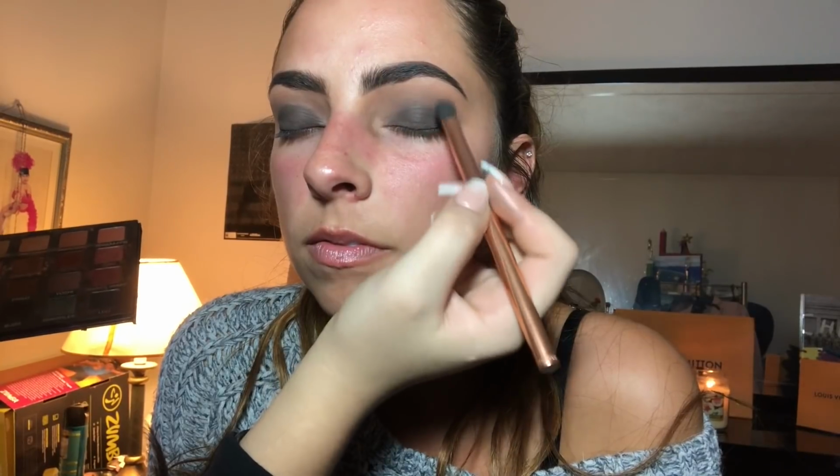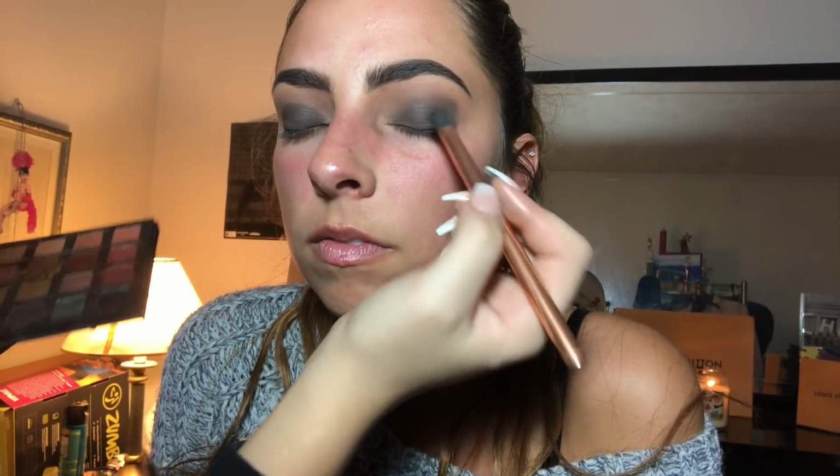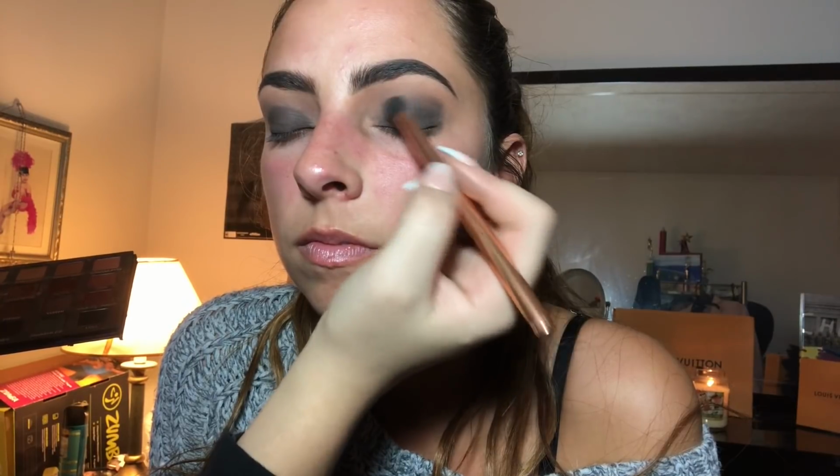This one I go in with a little lighter hand as I get up to the top, because I want it seamless again. But yeah, I'm just going to pack it and set it and forget it, you know? And then we are almost done with the eyeshadow part of the look.